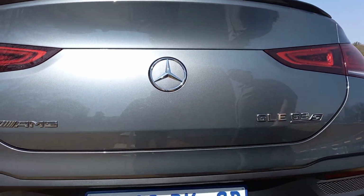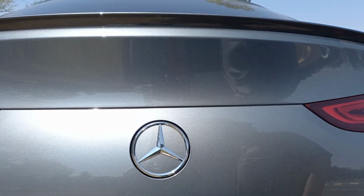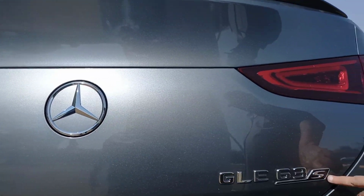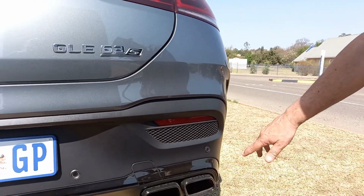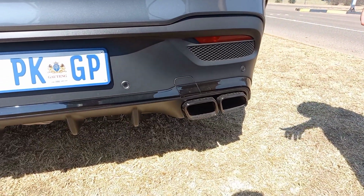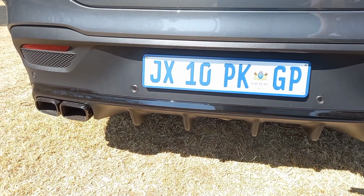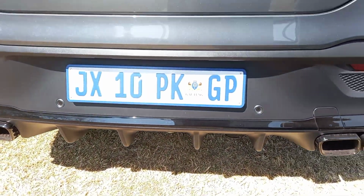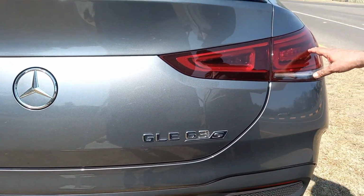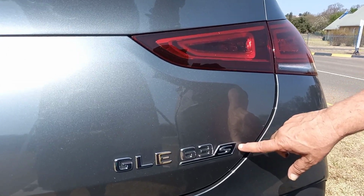Of course, typically Mercedes, over here when you engage reverse gear, that flips up and there's your reverse camera. Before I even talk about that, look down. The 4 exhausts over here. These trapezoidal, I think I'll call them, exhaust pipes. Tells you business. Big business. Diffuser underneath over there as well. All those sort of features you've got. Come back up, your LED tail lights, of course, over there. And that's the badge. That says it all.